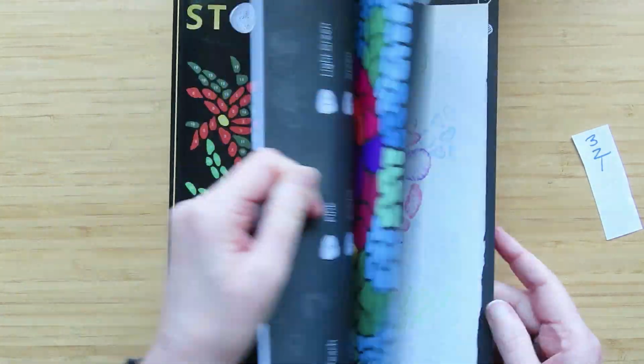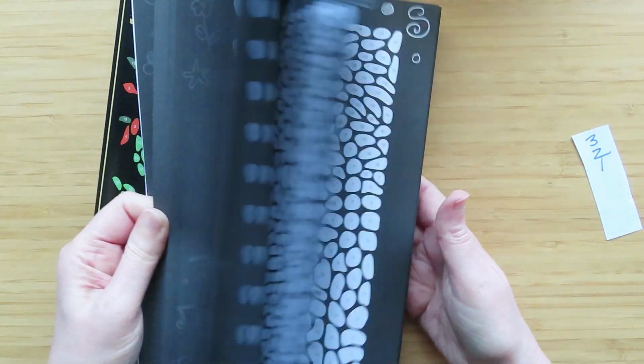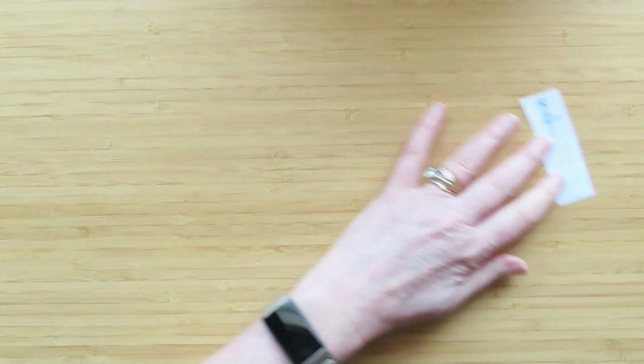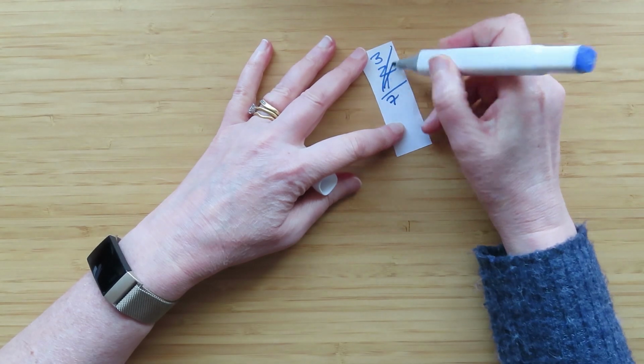I don't think I did any more in it. Right, let's take out a little bit of paper. No, I didn't. Right, so we're at 6. Now we're at 7. We're at 7.